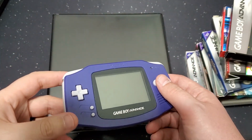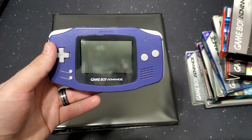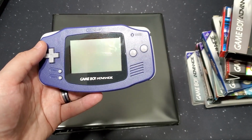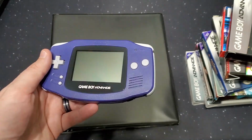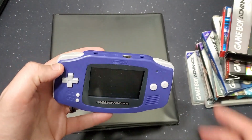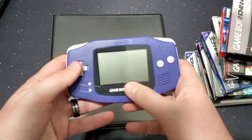No, was it the Glacier? No, it was the Glacier. It was the blue. It was the clear blue one. And then at one point I had the dark blue one from, I think it was either Toys R Us or Target, Toys R Us exclusive. Again, sold all those and regret it. I love this one. I'm looking for a modded one with a backlit screen.